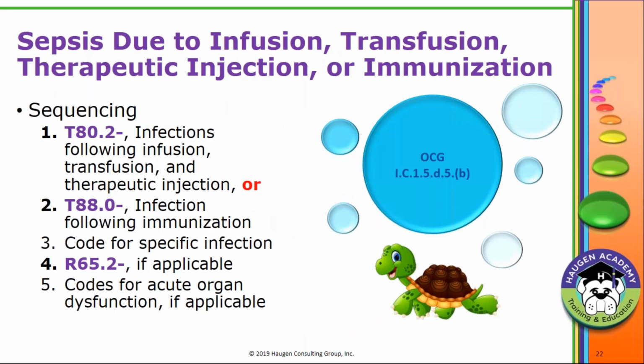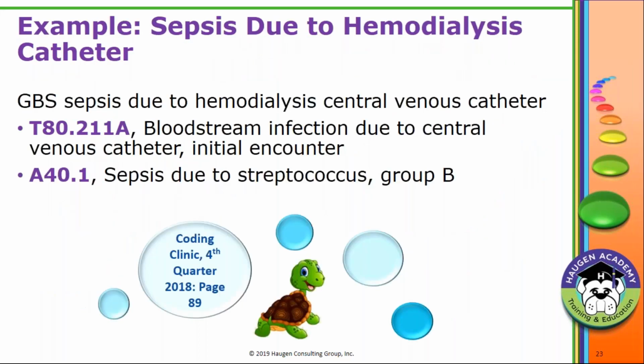Another piece of the guideline, under the post-procedural sepsis guideline, there's a whole new section about sepsis due to infusion, transfusion, or therapeutic injection or immunization, and they list out the sequencing there as well. I don't know about you, I find the coding guidelines incredibly convoluted, so I like to step it out like this. You can use my slides as your cheat sheet, if you will, but it matches up with what they say in the guidelines. I just think it looks better, personally. They did have an example of this in Coding Clinic fourth quarter, and this one we reviewed closely. We didn't have an issue with the advice that they gave here, so this one looks pretty good.